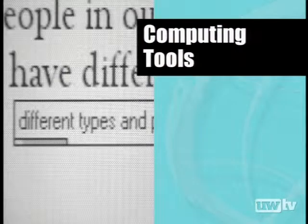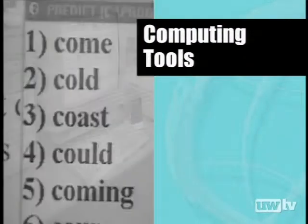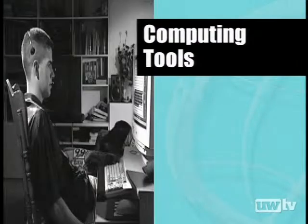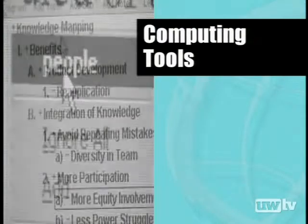We'll show you some of the computing tools that people with learning disabilities have found effective. Again, these are some of the possibilities. You may find something else that works best for you.